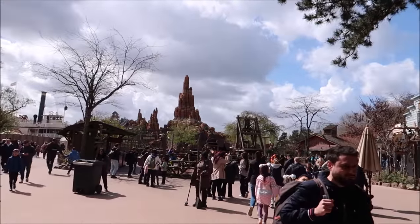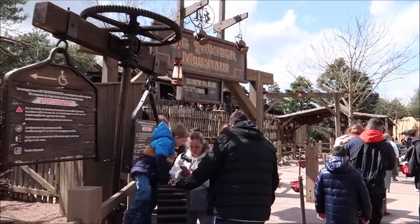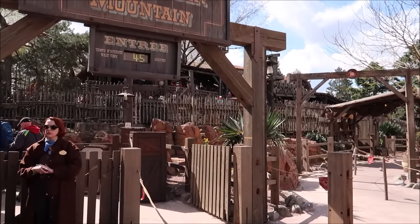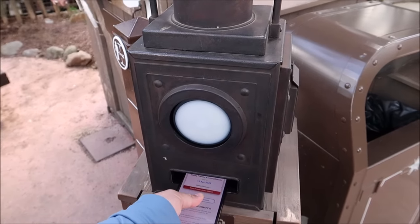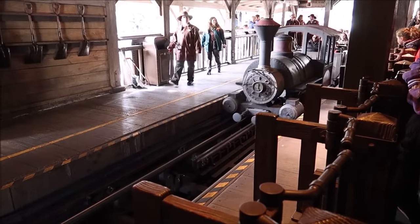Wow, look at this. Looks like the wait time's 45 minutes, but we do have that premier access, so we're gonna be able to skip the line. I don't know which way it is though. You use it just like you would in Disneyland, so I think you just stick it in there. There it goes. Thank you. I wonder if they say this is the wildest ride in the wilderness in French, because that would be kind of cool. I don't know if I can say it the way that it should be said. That's the wildest ride in the wilderness.